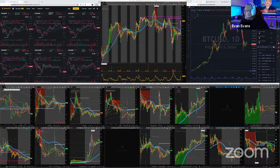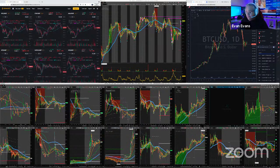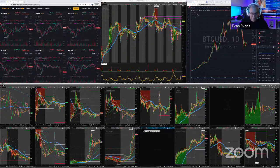Also on the scanner here is NCTY and LEDs. Let's take a look. NCTY closed at 11 yesterday, popped all the way to 14 in pre-market, and is now at 13.62, looking very bullish. NCTY, pretty hyped on NCTY. I'm going to keep Workhorse over here, and in place of Workhorse, we'll pull up LEDs.